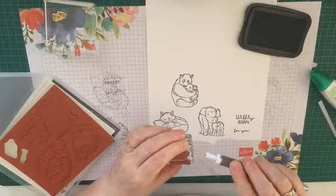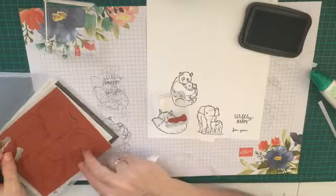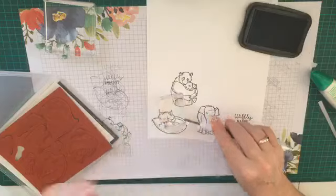Oh, nearly went to rip it off. You would hear me scream all the way to the mainland, I reckon. I did something horrible to my new stamp.